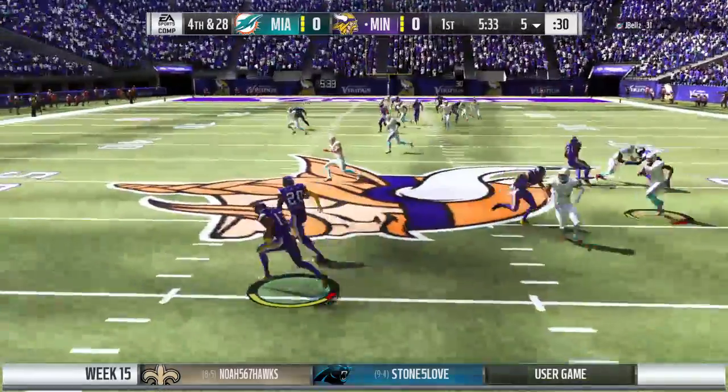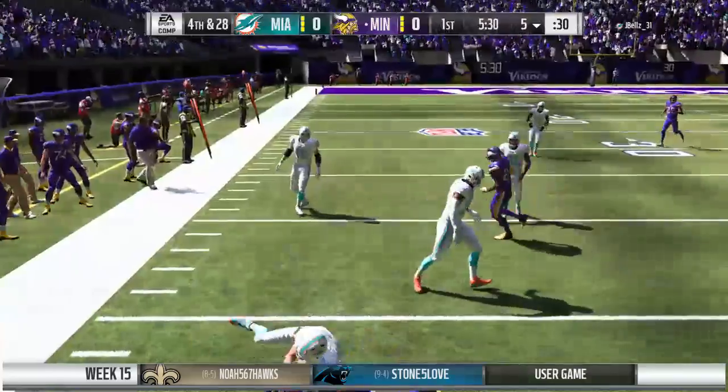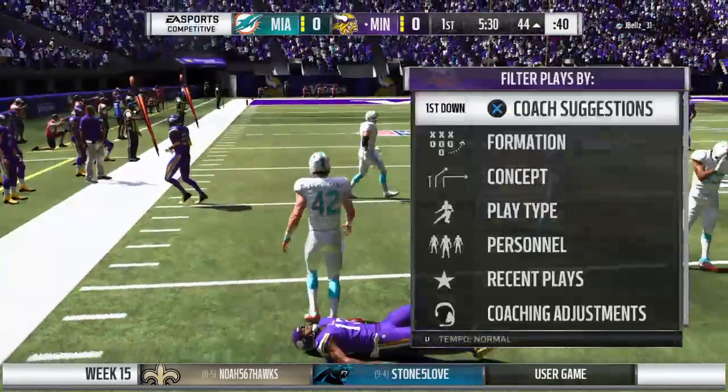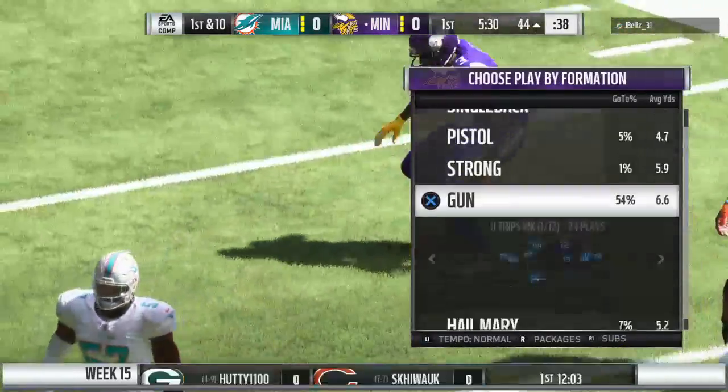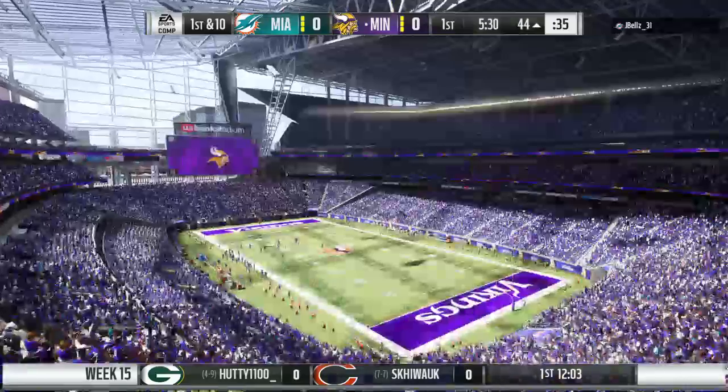Dorsett on the return. Terrific return there. 27 yards all told. And the Vikings, they'll be set up well as they take over in great field position. 1st and 10.